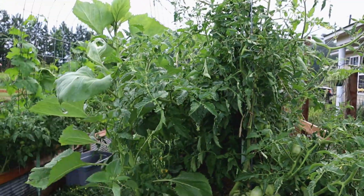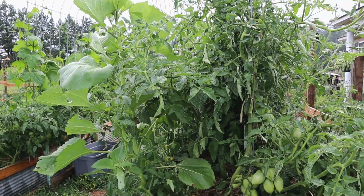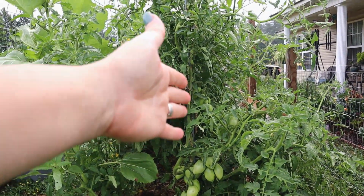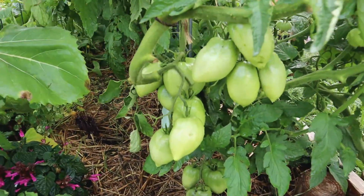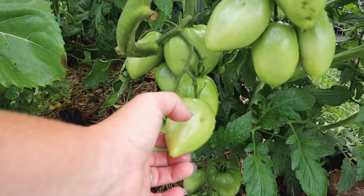Now I have 2 trellises that come out of this bed. One is the arch that connects over to the bed next to it, and then I have a straight wall one right here, which is a support for tomato plants. And these tomato plants are absolutely going crazy. This one here is a purple Russian tomato.